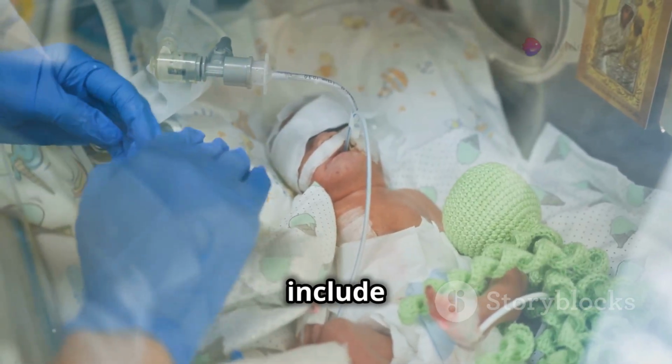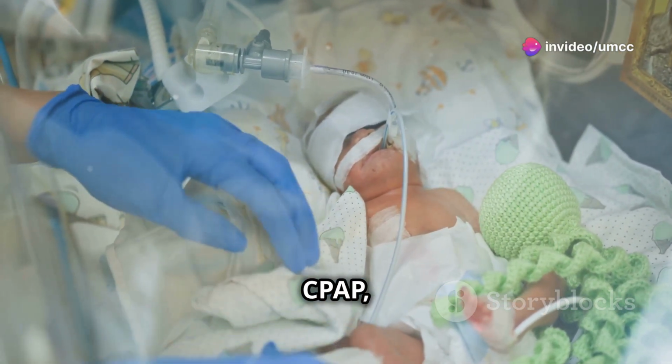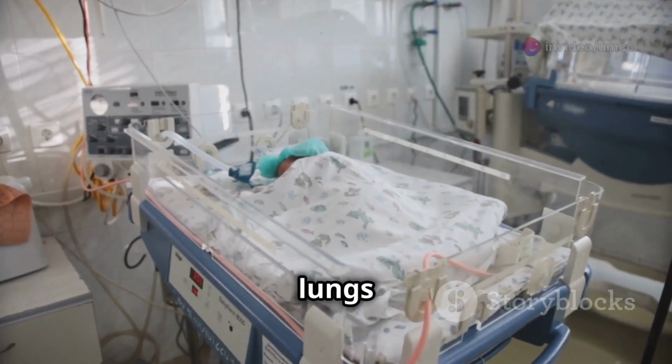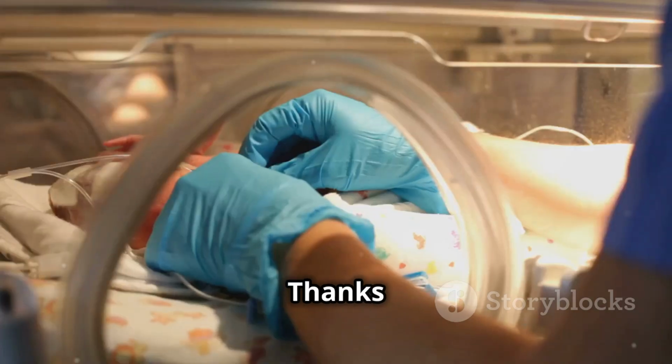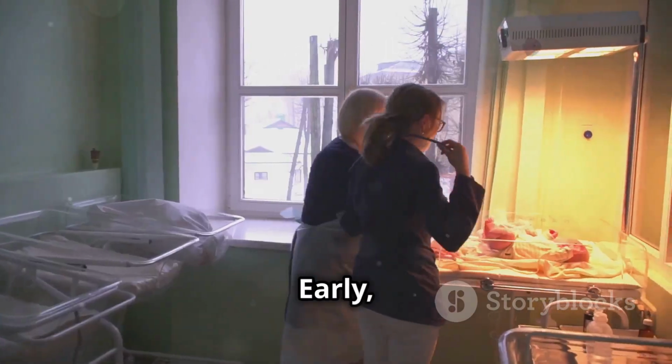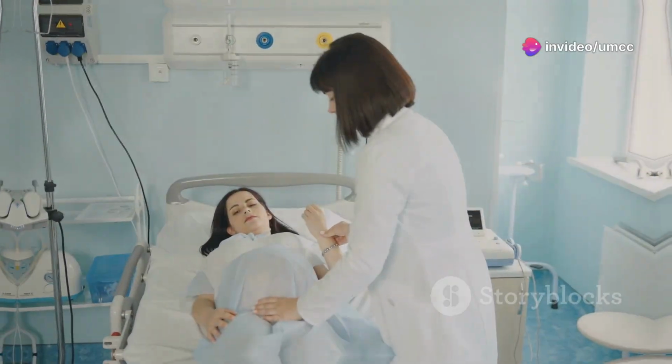Breathing support may include extra oxygen, CPAP, or a ventilator for severe cases. These interventions give your baby's lungs time to grow stronger. Thanks to these advances, most babies with RDS recover well. Early, expert care is key.